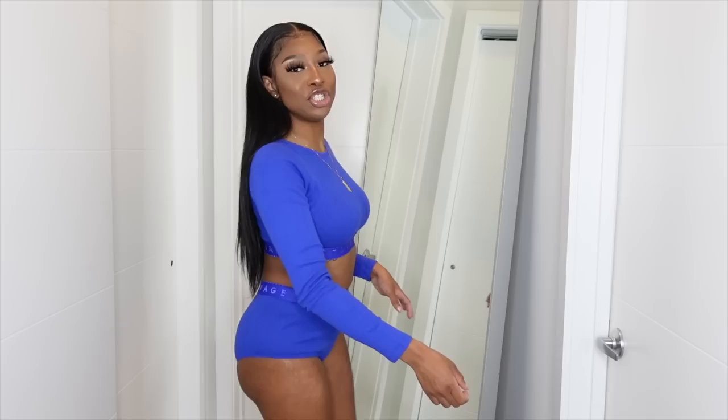These shorts are just, I don't even need to say nothing else. It has the cute Savage X Fenty emblem on the back. I don't even need to say anything else about this. This is already sold. You already just add this to your cart, period.